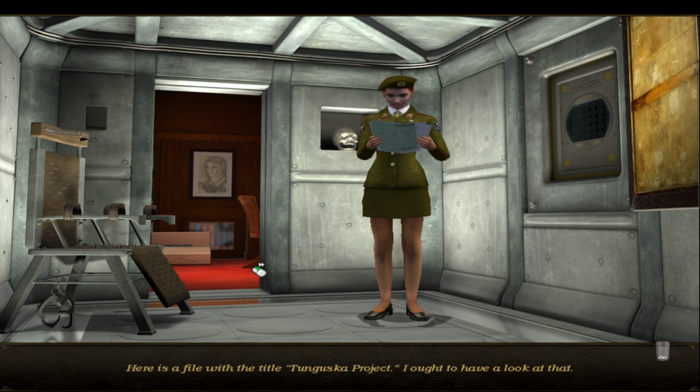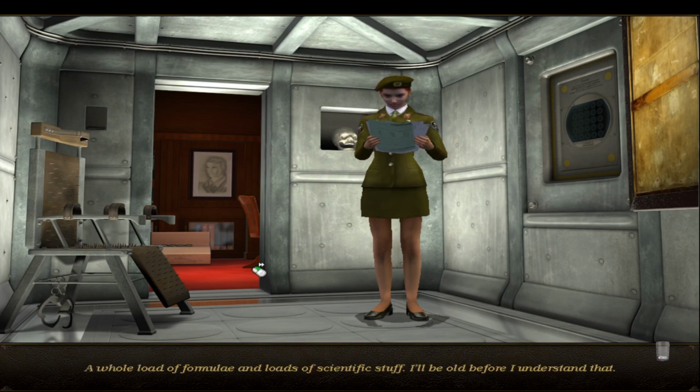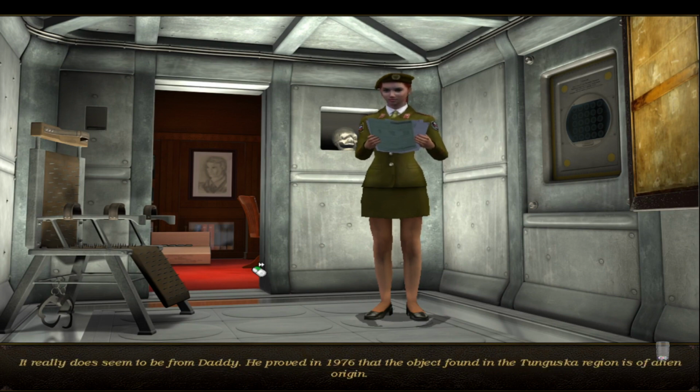Here is a file with the title Tunguska Project. I ought to have a look at that. A whole load of formulae and loads of scientific stuff. I'll be old before I understand that. What? What's that? There is something written here about a Kalenkov report. It really does seem to be from Daddy.